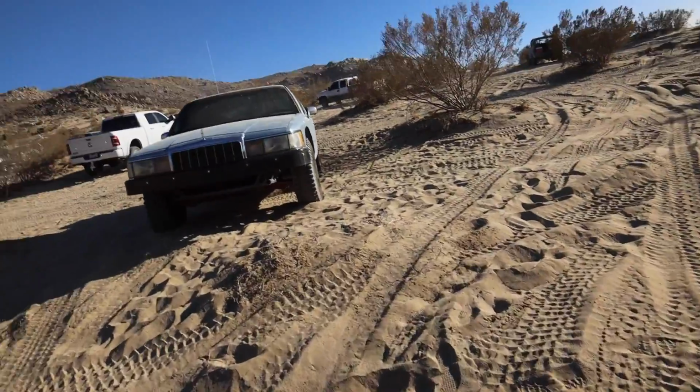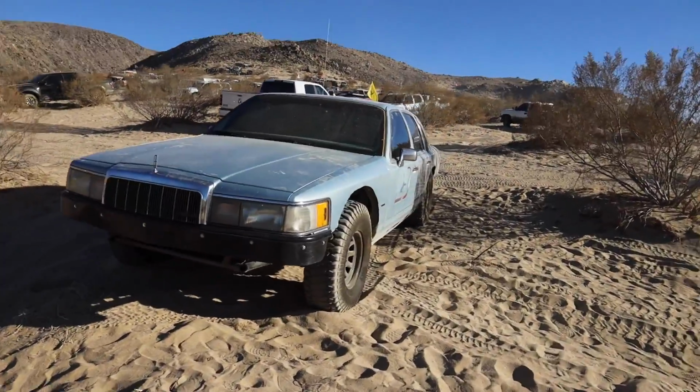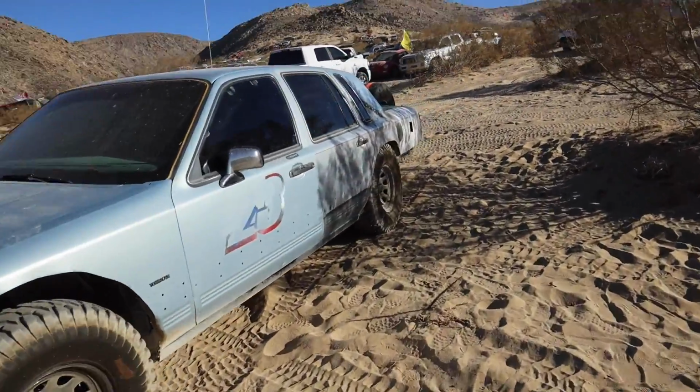Look at that ever so minty unit. Oh yes, man, it's dirty. I'm not gonna be able to see a damn thing out of the window on this.